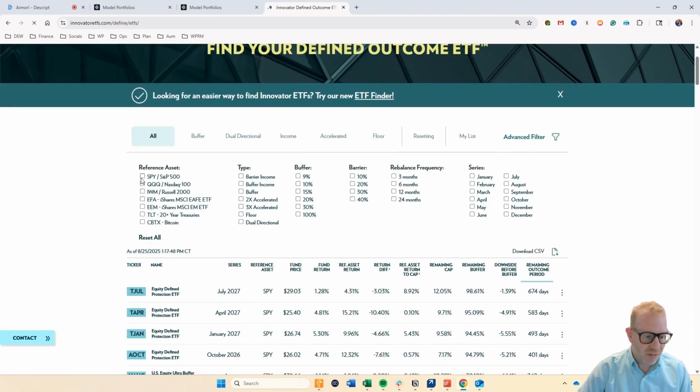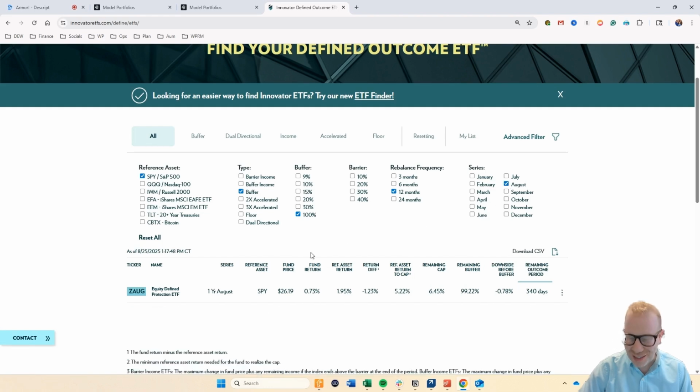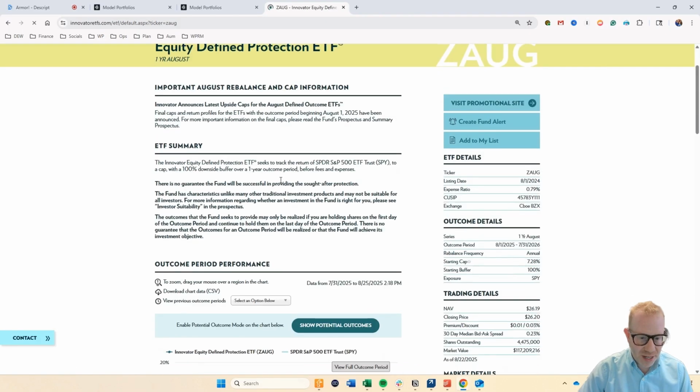And you're going to choose your reference asset. In this case, I want the S&P 500. I want a buffer product. And let's say I want that 100% protection. I'm going to rebalance once a year, so I'm willing to hold this for the next year. And I'm going to look at the August issue because that's the most recent issue that came out. Obviously, in September, we'll have a brand new fund that we could look at. ZAUG, Equity Defined Protection ETF.